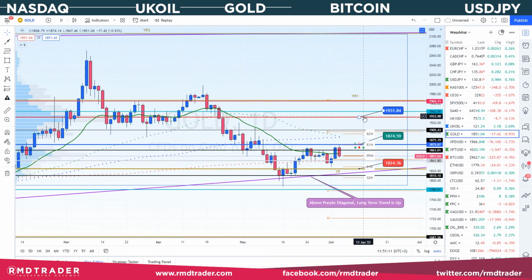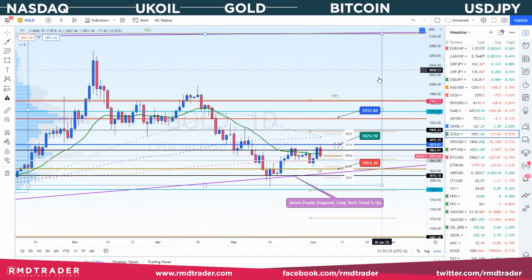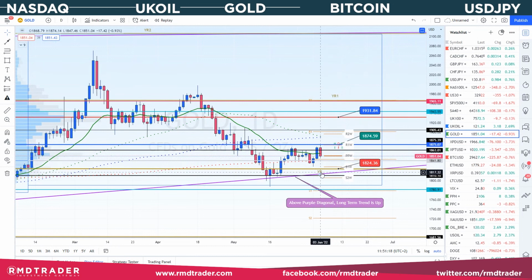And should we clear that area, perhaps not this week, but perhaps next week, that could see a target towards this area at 1,950. In terms of support, we do have strong major support in line with our yearly pivot and this major long-term diagonal, both converging at this area between 1815 and about 1825. So this area would act as strong support should price move into this area. A break below that area, of course, would be very bearish. But overall, I suspect we could still see that breakout to the upside happening this week.